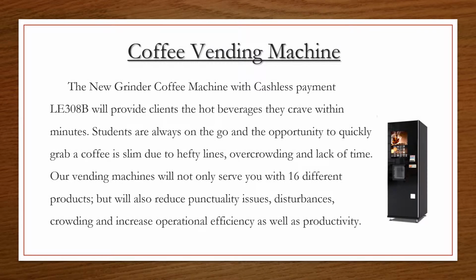The new grinder coffee machine with cashless payment will provide clients with hot beverages they crave within minutes. Students are always on the go, and the opportunity to quickly grab a coffee is slim due to hefty lines, overcrowding, and lack of time. Our vending machines will not only serve you with 16 different products, but it will also reduce punctuality issues, disturbances, crowding, and increase operational efficiency as well as productivity.